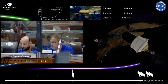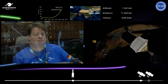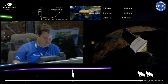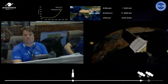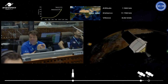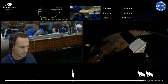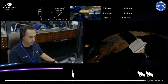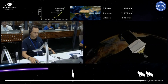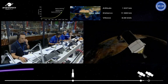So the satellite will meet space for the first time in a couple of minutes. It needs to be released also in a very specific way. So in this case, the upper stage will stop spinning because Syracuse 4B needs to be separated in a stabilized way. And also the upper stage will rotate in order to separate the satellite in the direction of the sun, this time, with the thrusters directly pointed at our star.